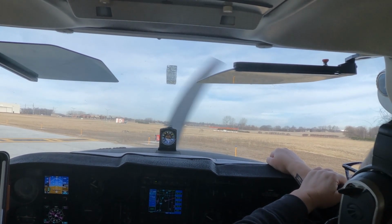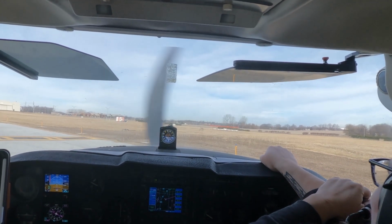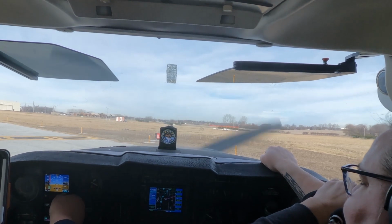1453 Zulu weather, wind calm, visibility 10, sky clear. Temperature 3, dew point -1, altimeter 29.902.